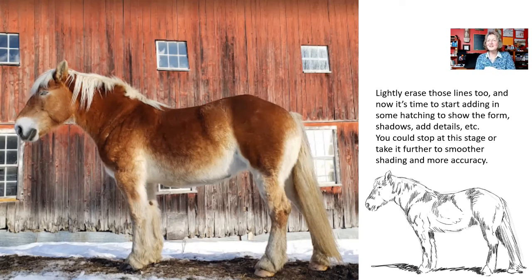And so the next step is to lightly erase all of those lines, just so you can see a little bit of them underneath. And now it's time to get things a little bit more accurate. So this business of erasing the lines that are underneath, I do this a lot because each time you're basically refining. The more that you look at the horse or the subject, whatever it is that you're drawing, the more you start to see details.